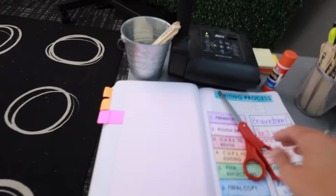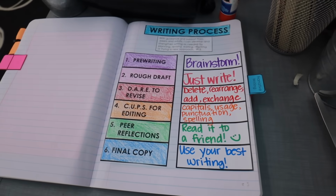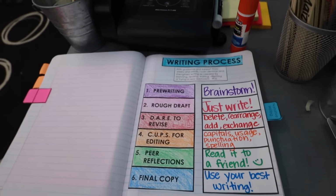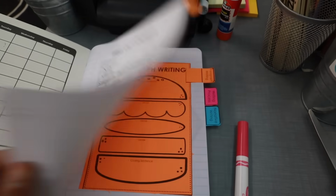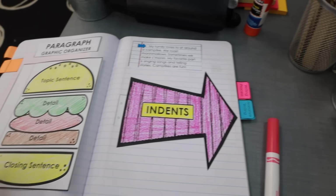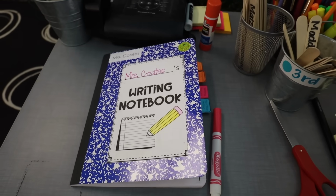But let me show you. This was our writing page today. Again, I will have this whole set linked down below. So far, I've been loving it. The kids just did a paragraph writing assessment, and they crushed it. More than normal with writing, so that's awesome.